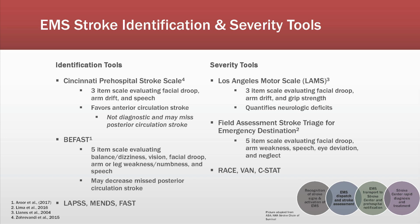A couple of things to note here. There are some pitfalls with stroke evaluation tools. They are not diagnostic. When these tools are positive, yes, they have a high rate of sensitivity, but a patient can have a negative field tool and still be suffering from an acute stroke. So it's worth mentioning that there's actually no such thing as a rule-out stroke in the field. And severity scales such as LAMS and FAST-ED, as you're all familiar with, are very helpful in helping us identify those patients possibly suffering from large vessel occlusion who should be evaluated at a thrombectomy-capable stroke center or comprehensive stroke center, of course, following your protocols for bypass.